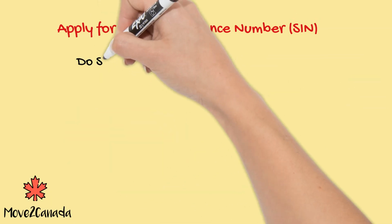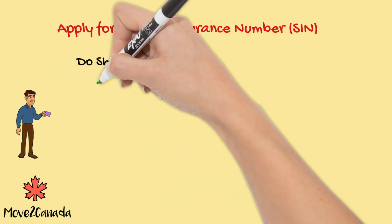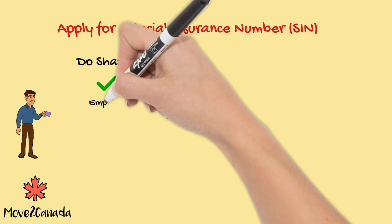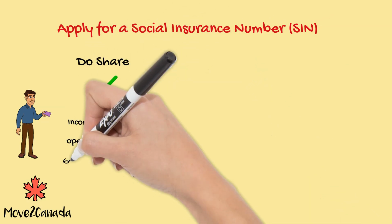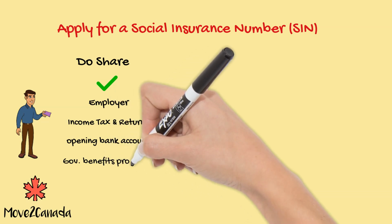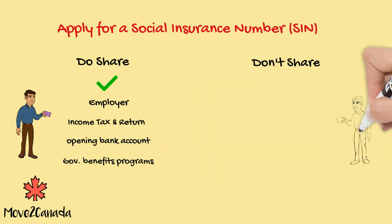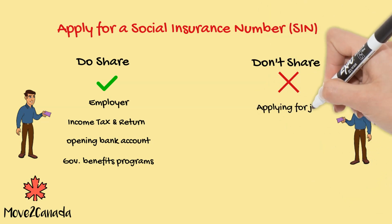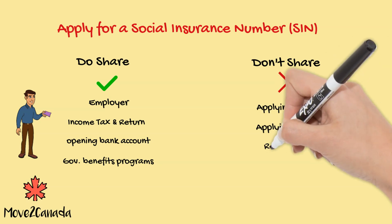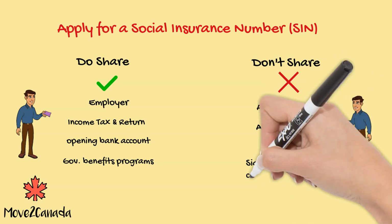Look at some examples for each use. Examples where you have to share your SIN, like to your employer, income tax and filing returns, for opening a bank account, for government benefits programs like pension plan or child benefits. And now look at the examples where you don't have to share your SIN, like applying for a job, applying for a rent, renting a car, signing for cell phone, internet and such services.